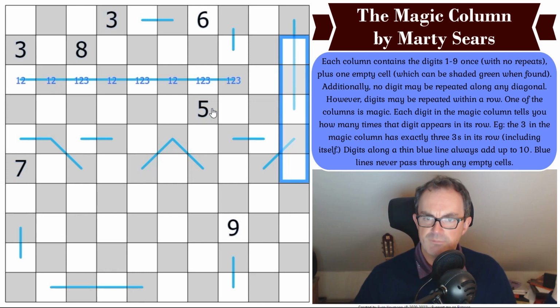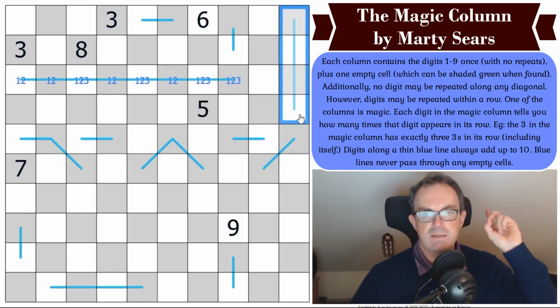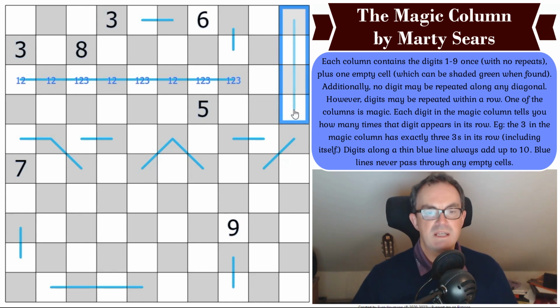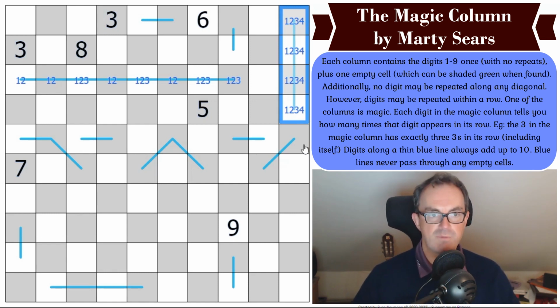Oh, blue lines. Right, blue lines never pass through any empty cells. Yes, so that's why I was able to do this. Right, okay. That is a 1, 2, 3, 4 quadruple, because those digits must all not be an empty cell because they're on a blue line, and yet they are all different digits, and we know that 1 plus 2 plus 3 plus 4 is the minimum 4 different Sudoku digits can add up to, and that happens to be equal to 10, which is the number we first thought of.